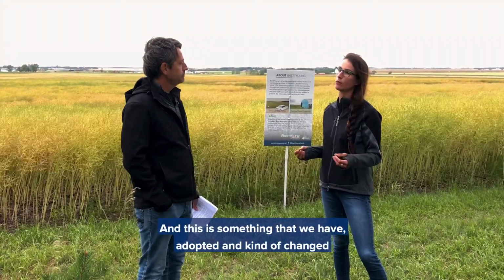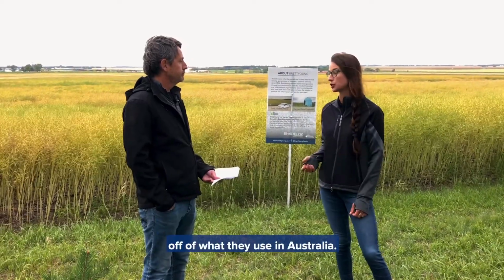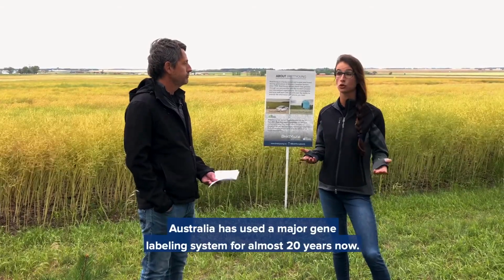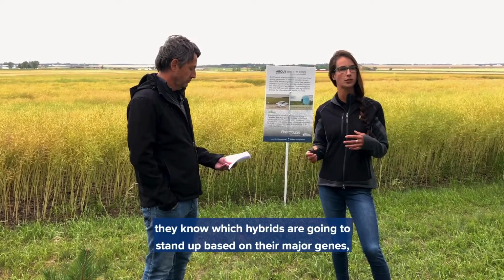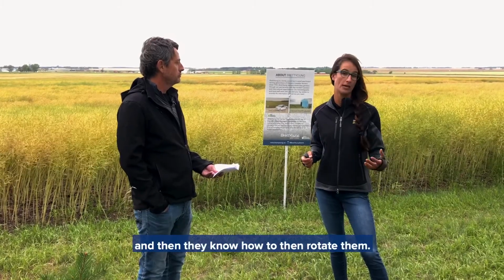This is something that we have adopted and adapted from what they use in Australia. Australia has used a major gene labeling system for almost 20 years now. From that, they're able to predict the severity of the pathogen. They know which hybrids are going to stand up based on their major genes, and then they know how to rotate them.